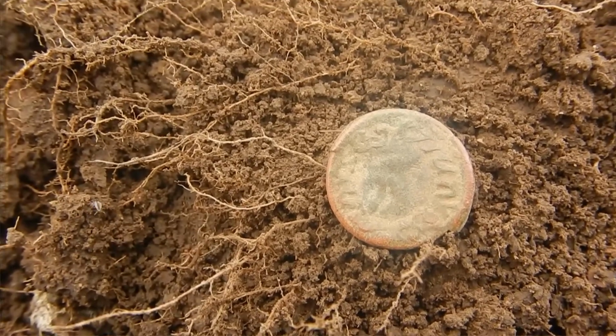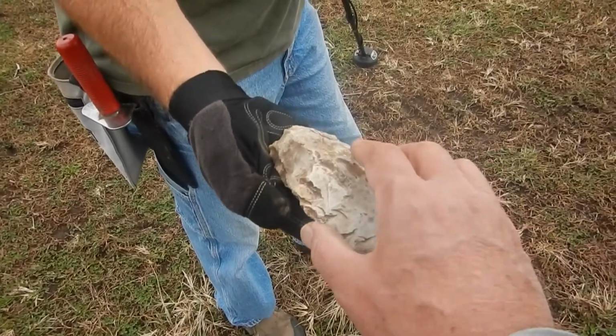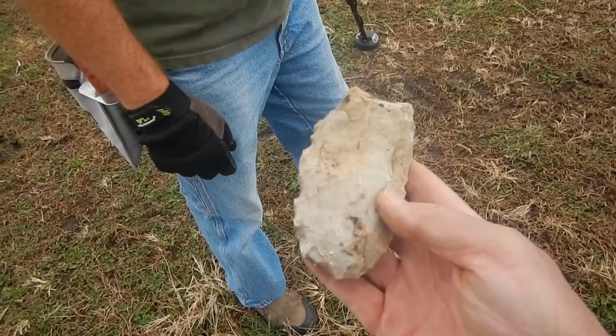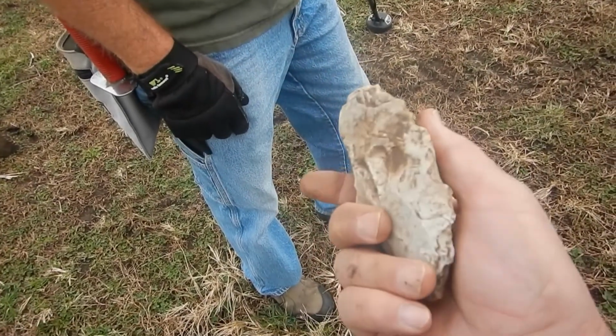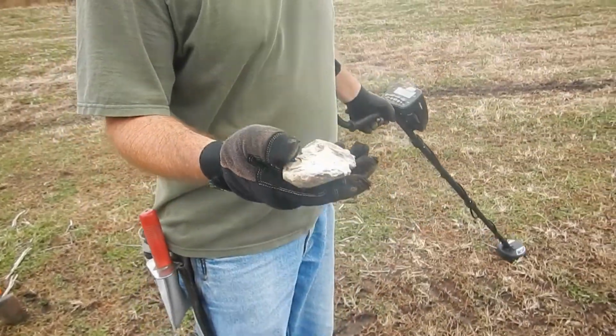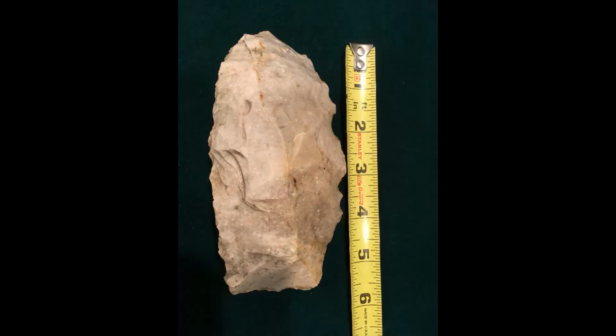Next plug coming up. That's definitely worked. It's either a scraper or a hoe, or an adze, whatever they used. Or the beginnings of a spear point or knife or something. Isn't that something? That is laying right on top of the ground. That's awesome. It'll look good in my garden. Yes, it will.